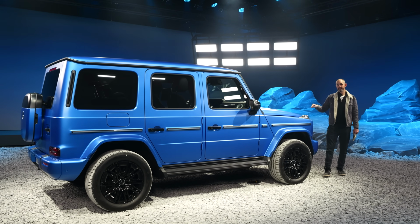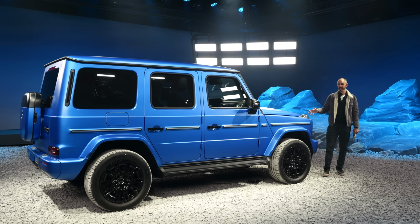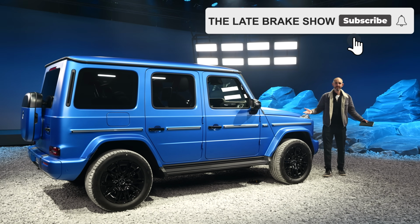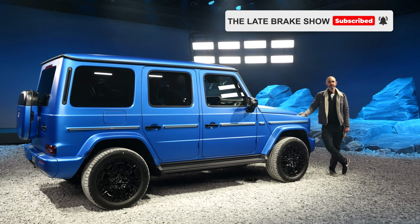But what do I think about this? Well, I think this is going to be a really influential car, and I do think it will sell extremely well, regardless of any recessions, because let's face it, the G-Wagen is kind of exempt from any recession.